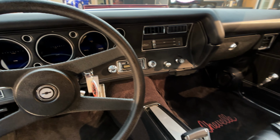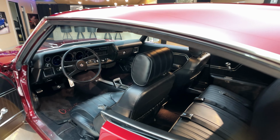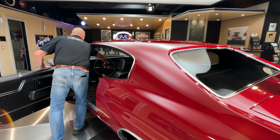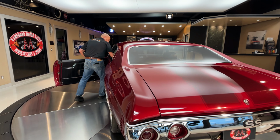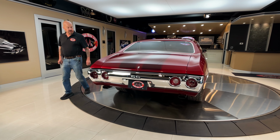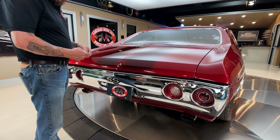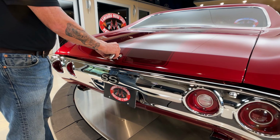She is gorgeous. For the most part, pretty stock in the interior, except those bucket seats. I'm gonna grab the keys here so we can pop open the trunk. The stripes go right back to the trunk here, and again, buried in the clear. You can't feel them whatsoever. The chrome back here looks good.